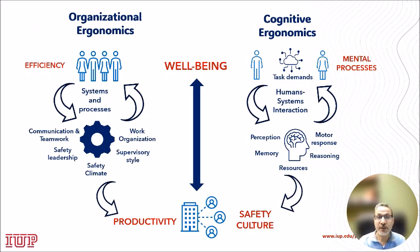Just to show you a systematic view of ergonomics and what it does for the workplace, as I told you, there's cognitive ergonomics, as you can see there. This is focused on the mental process, the human capability of doing the job. Are they capable? We consider human capability when we design the task for the human to do. How much is the task demand? It considers all those factors and takes them into consideration.